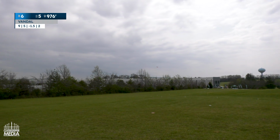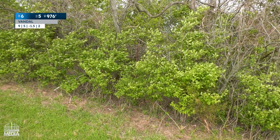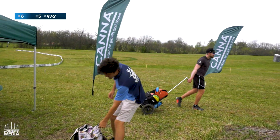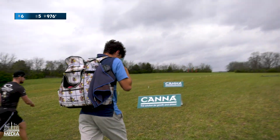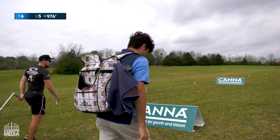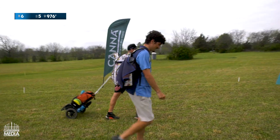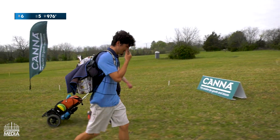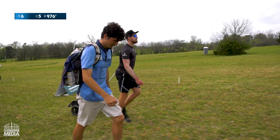Holy smokes. That was like 550 at least. That was my roller disc. It was probably the easiest 500-plus shot I've ever thrown. Do it in a blink of an eye. That little stallish shot I threw, I couldn't believe it made it that far.